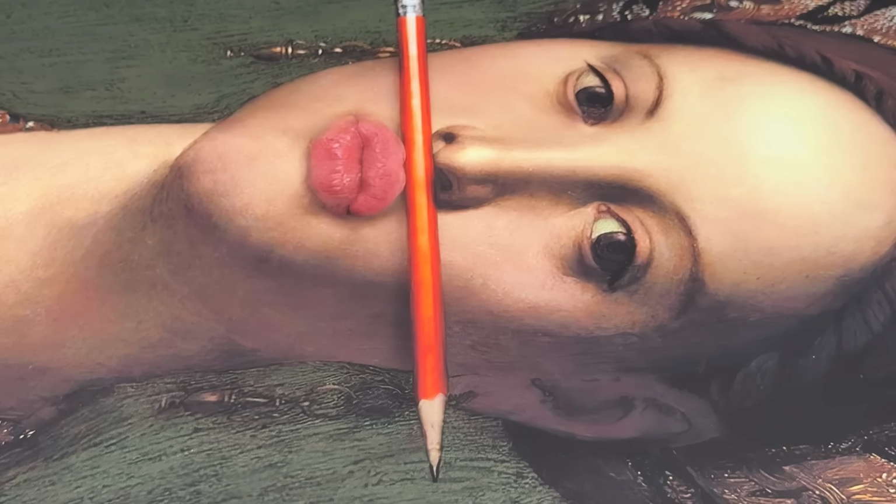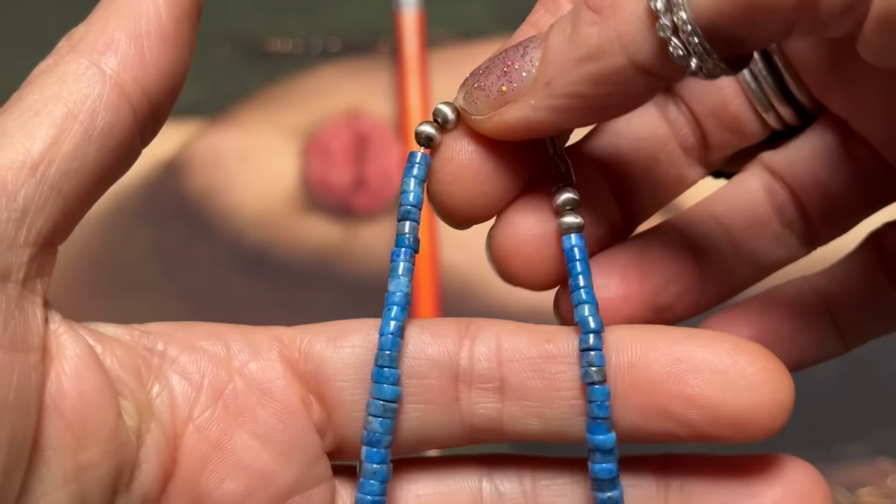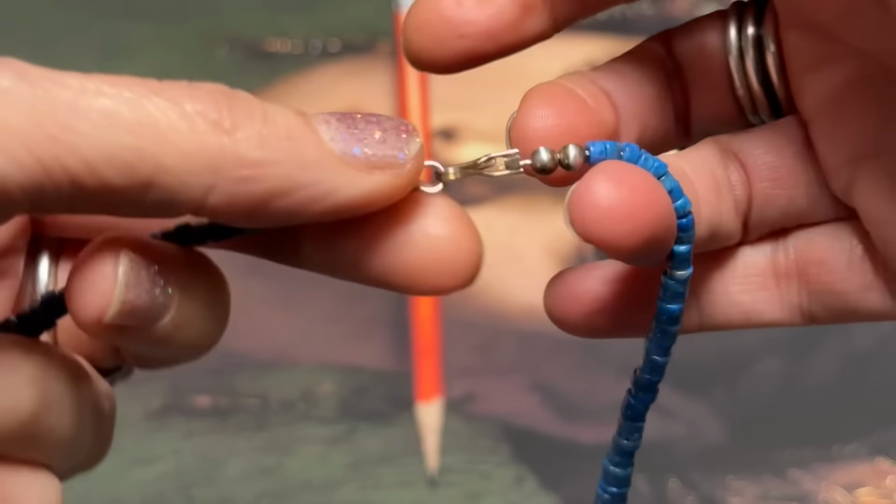Okay, now this is from one of the reservations near me. I did not go there to get it, but a wonderful woman who I buy from did. And I thought it was a little different. I said, is there something besides just turquoise, because I get bored? So she said, yeah, there's lapis, denim lapis. So I said, yes, please, why not?